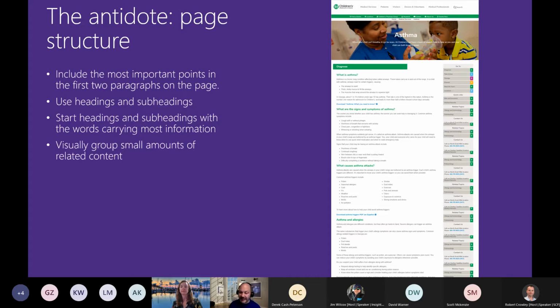You also want to visually group small amounts of related content together. And you see that, again, it really doesn't matter that you can't read the content on the screen, because just by looking at the page, you can see that there are buckets of information, there are headings that are visually distinguishable, and that's really what it's all about.